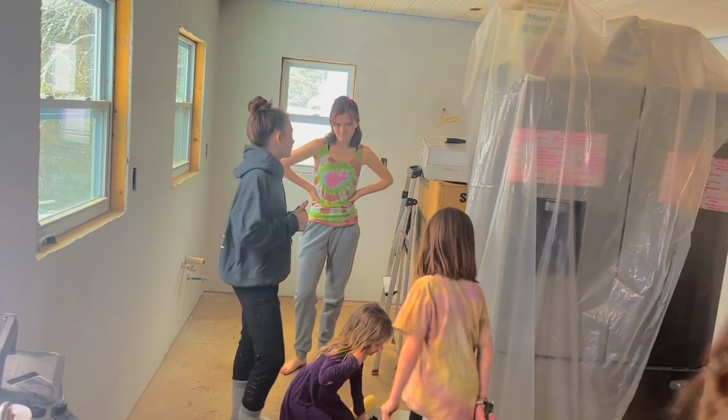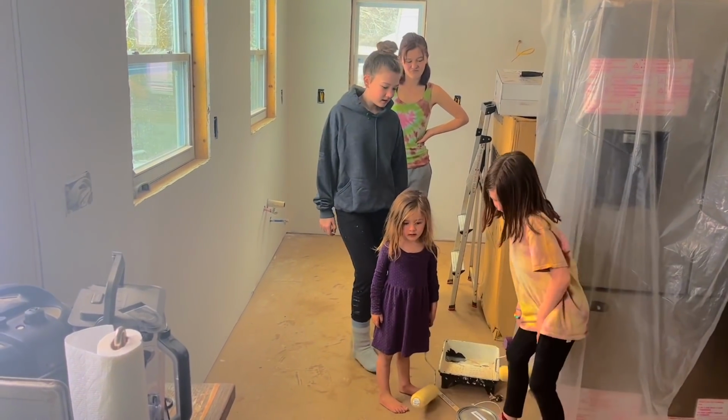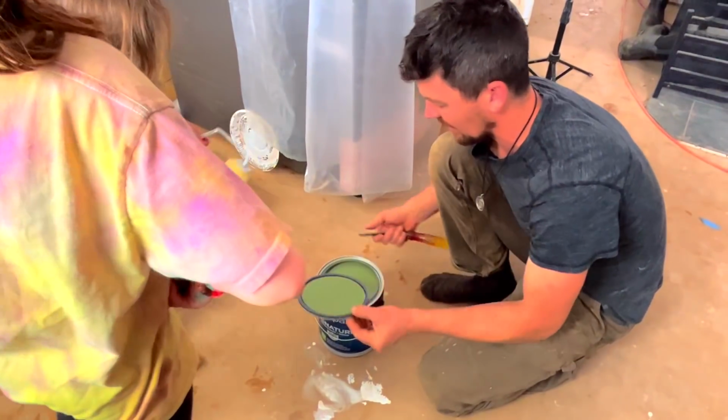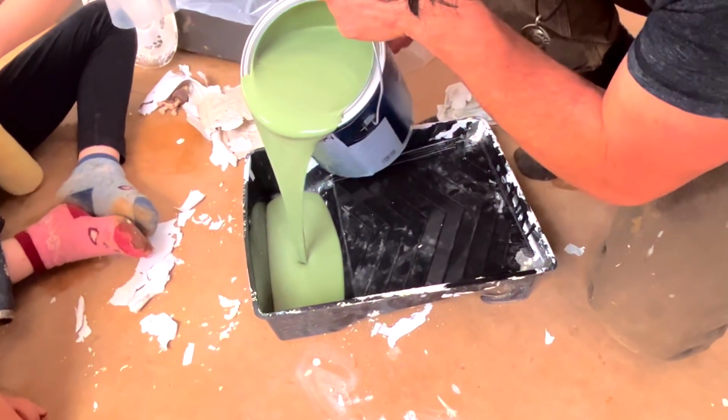On my birthday. Okay, Dad, you're gonna open the paint. Okay. Do the orange, Ben. Oh, it's so pretty. Wait, that is a pretty color. Start with that.